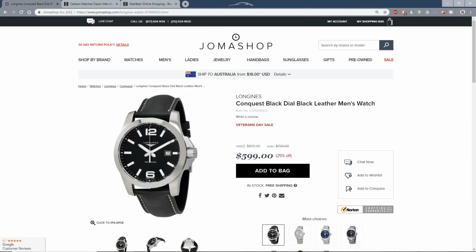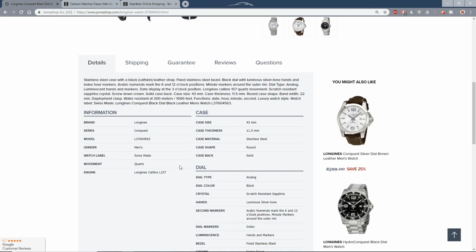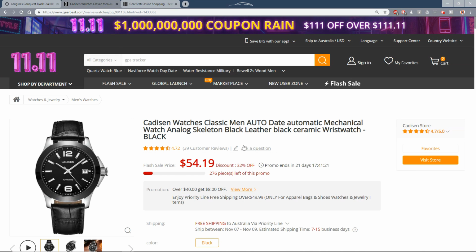But it isn't just Guanqin who've been photocopying the Longines catalogue, Caddis have been at it as well. Here's the original Conquest on Joma Shop for $5.99 and that's for a quartz, by the way.